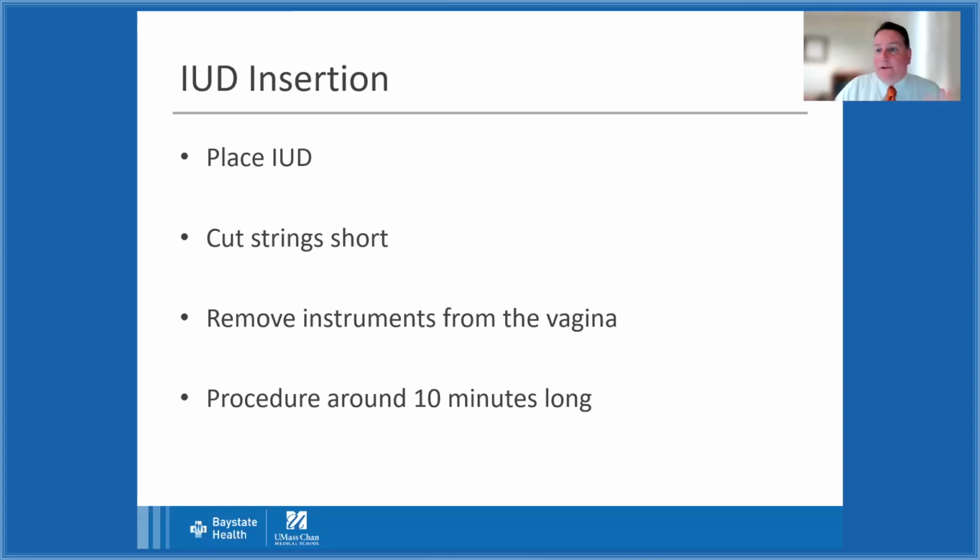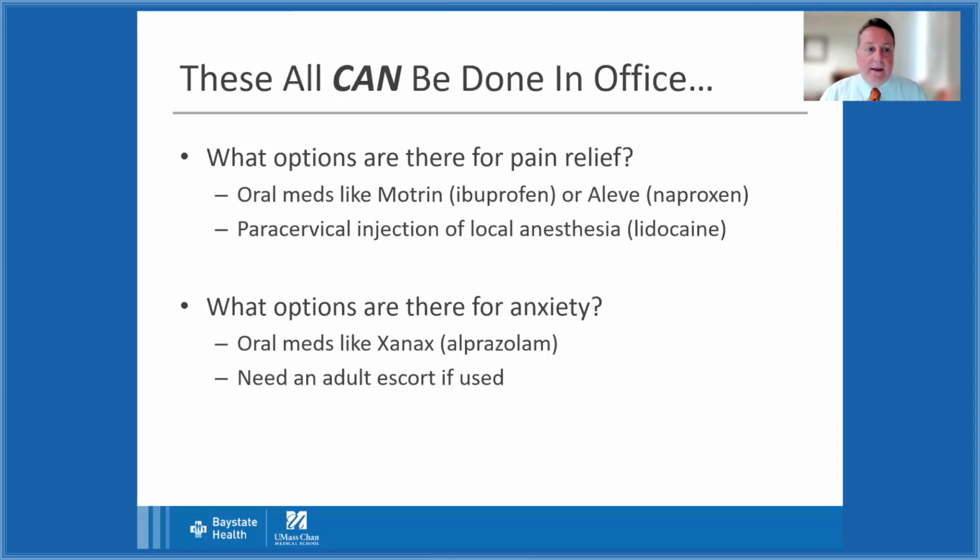So these are kind of the common steps of intrauterine device insertion, and this, along with things like endometrial biopsy, things like a pap smear, can all be done in the office, and for decades have been. But a reasonable question is, well, hang on, what options are there for pain relief? And in the office, we have things like Motrin or Aleve, which are over the counter. We have something called a paracervical injection of local anesthetic, and I'll talk about that more in a second. But this is where we inject medication to help reduce sensation of cramping. And then for anxiety, we can prescribe oral medications such as Xanax. But if we do that, then we also need to make sure the patient has an adult escort home, because after taking something like Xanax or Ativan, it's not really safe to drive for at least a few hours.